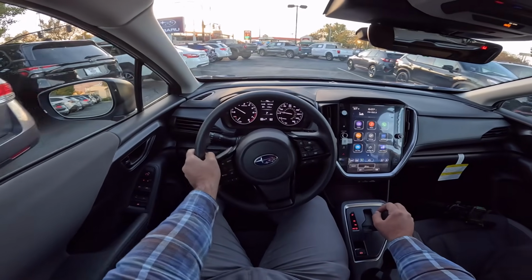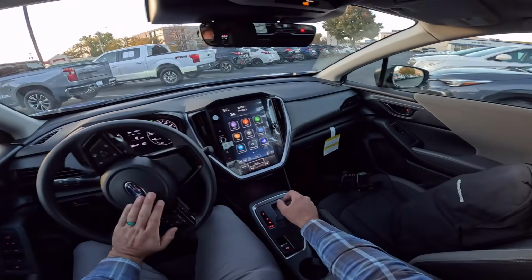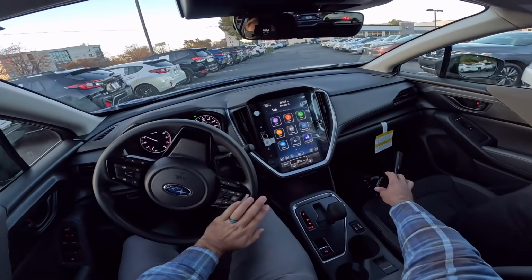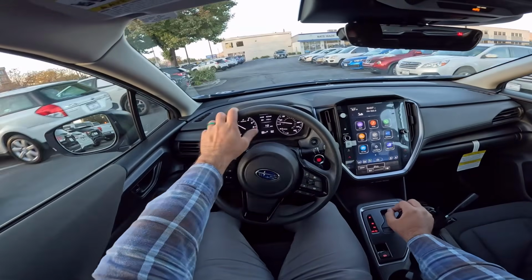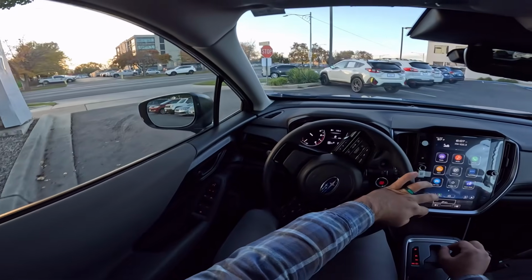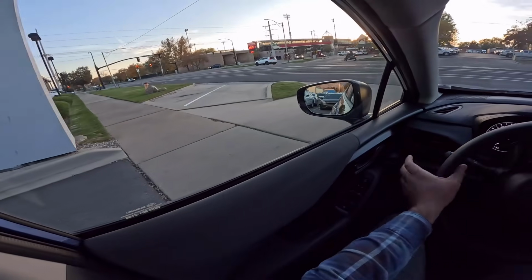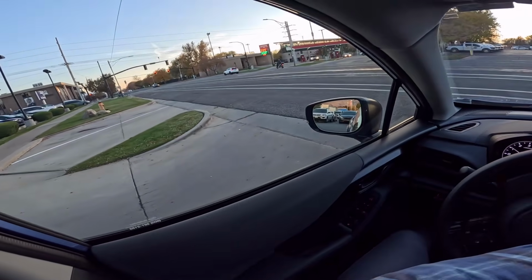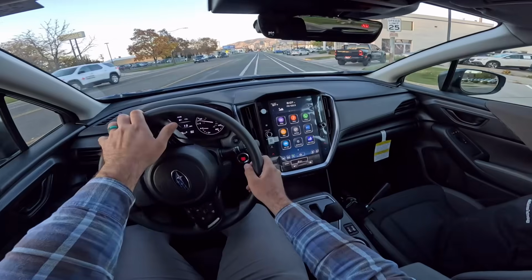Like I said, if you want me to review the base, I can review the base, but right now, tentatively, the only other package I plan on reviewing with the Crosstrek is obviously the new hybrid. And then doing a comparison, 2.5 versus the hybrid, because I know that you guys will be interested to see the difference between those, fuel economy and then performance and everything. So don't you worry, we'll get her done, as always. I got plenty of time.